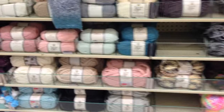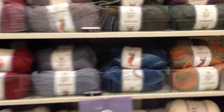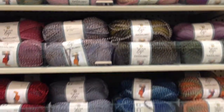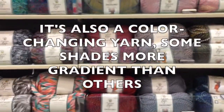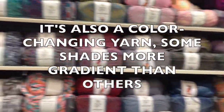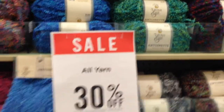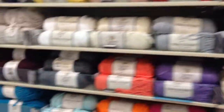I don't know how much more time I'm going to have left here, but here's some sparkly stuff. Faux fur, more bulky, Forever. Oh, this is nice. I like this yarn a lot. It's Dazzling yarn. Really pretty, works up nicely, has some metallic in it. It says it's a number 4, but it's more like a number 3-ish weight. And then here's some boucle yarn, and then more bulky.